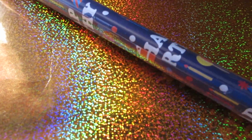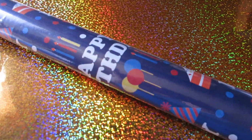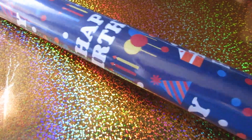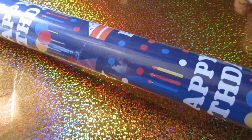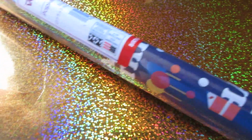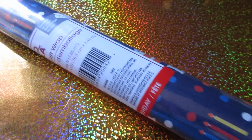And for Connor's birthday I needed some wrapping paper. There was kind of slim pickings today in terms of gift wrap, but his favorite color is blue. It does say happy birthday. It has balloons, cake, and candles, and party hats on there. So, you get 20 square foot. Plenty enough to wrap what I have.